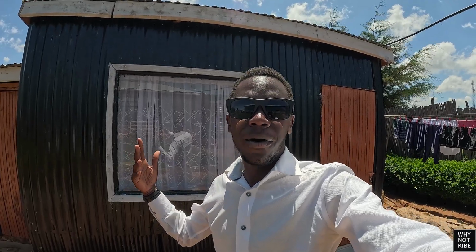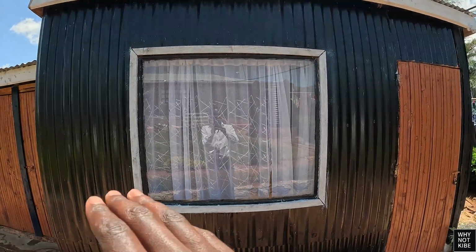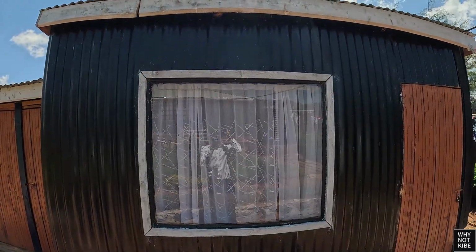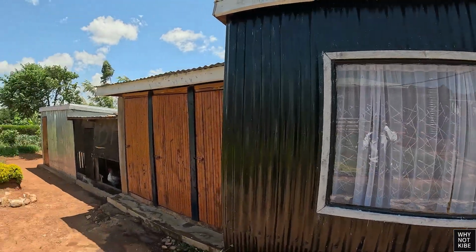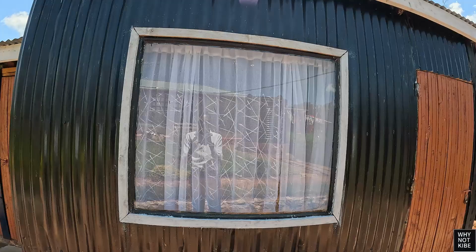I'm coming straight from home, straight from my house. And there are new changes. I've seen my mom has really done the painting. She's done the painting of all these places. So she has painted our cabin as well. This is my cabin, guys.